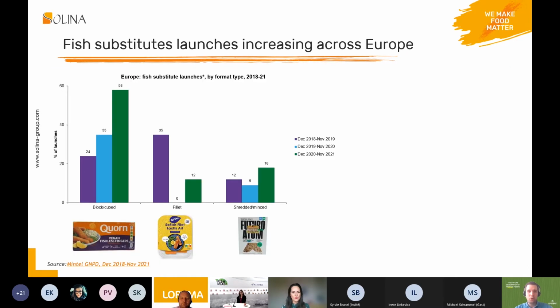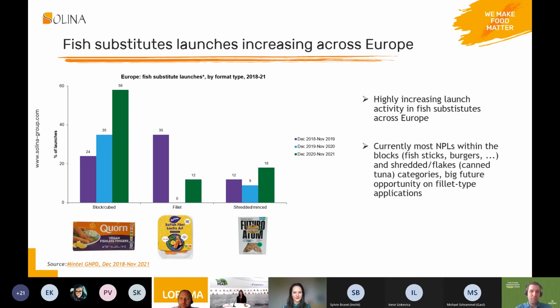And also when looking at Europe, that's the same case. We see a highly increasing launch activity in fish substitutes across the European market. And especially we see that within the blocks. So that's basically everything that's rectangular: a fish stick, a burger, a whole block of product. And we also see it in the shredded minced, as they call it at Mintel. So that's obviously where tuna substitutes would fall.